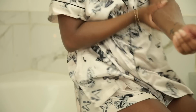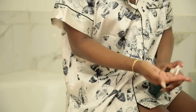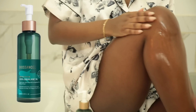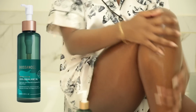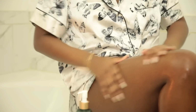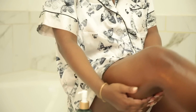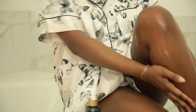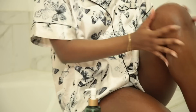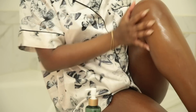And I'm going to top that off with the Biossance Squalane body oil. I love this body oil. It's really lightweight, doesn't feel sticky, and it absorbs into the skin really quickly. So I love squalane oil in general, but the Biossance one is my favorite. Also, I usually moisturize my body before I put on my pajamas. I just, of course, did not want to be naked on camera.